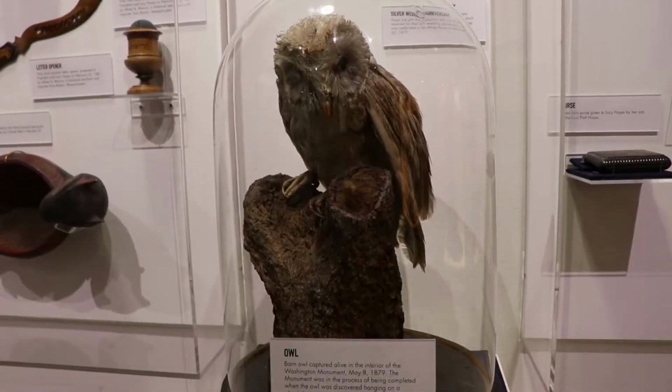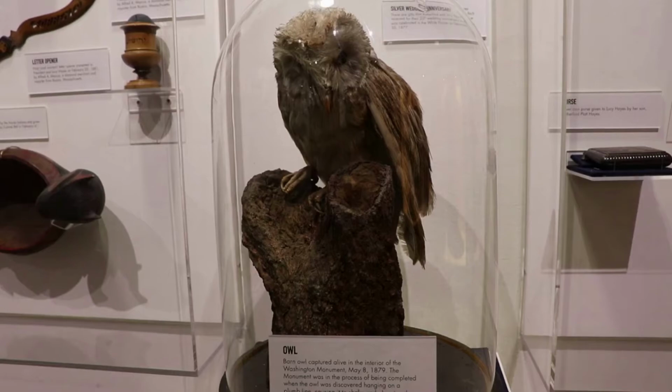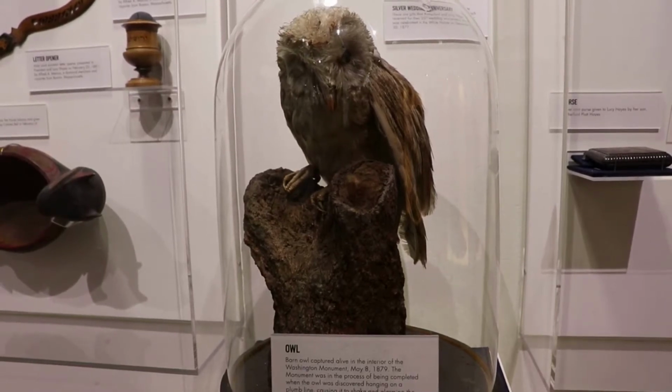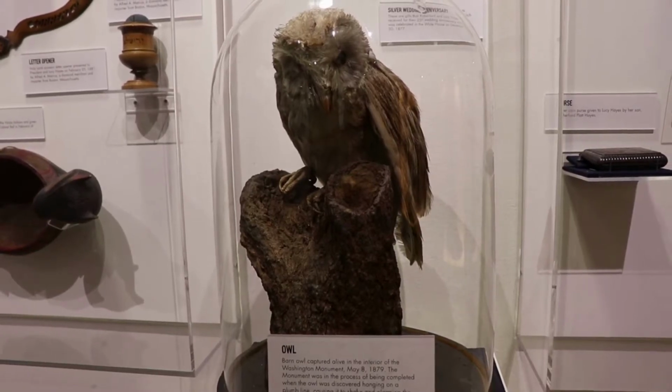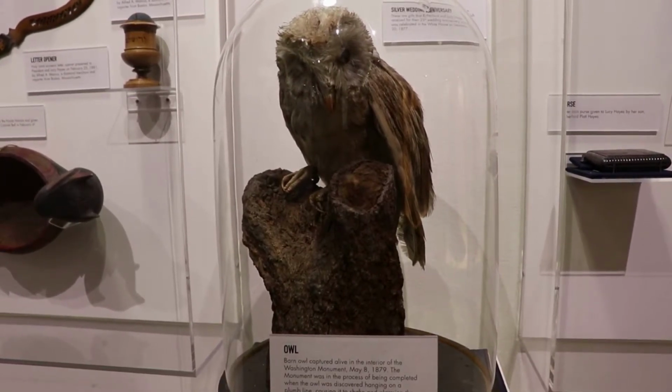This is a taxidermied barn owl that was captured alive inside the Washington Monument in 1879. The monument was still under construction during this time, and he was found hanging on a plumb line, causing it to shake and scare the engineers.